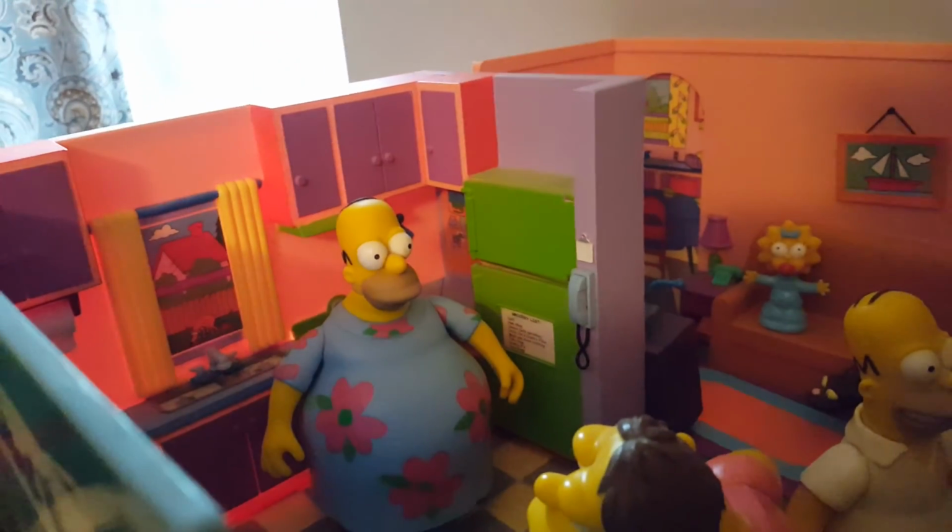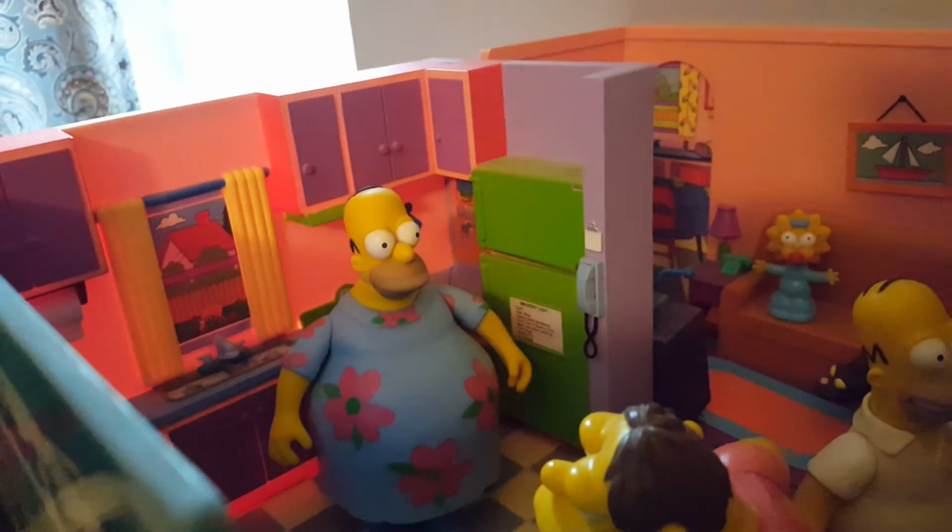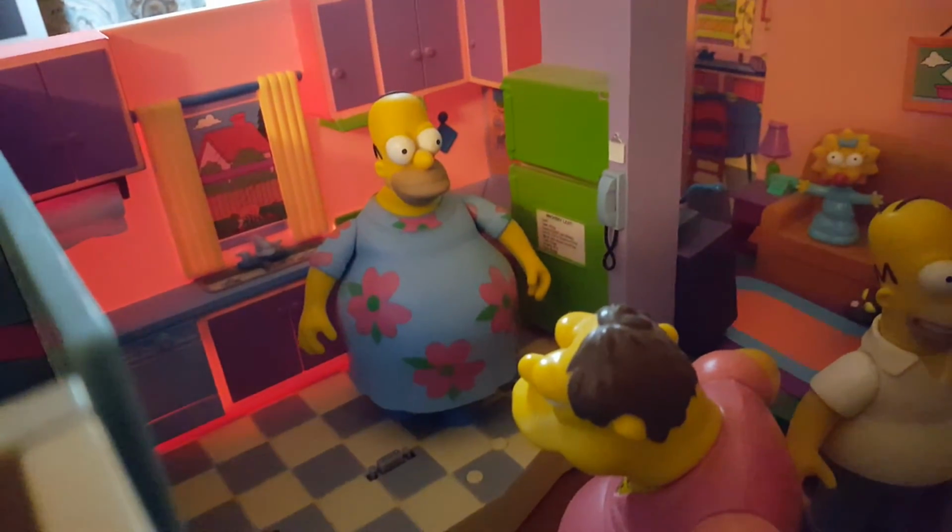And then there's Obese Homer again. I have two of those. And this one he doesn't have the hat on, but he's in the kitchen, of course. So I have two kitchen play sets and a living room. That's why there's two.